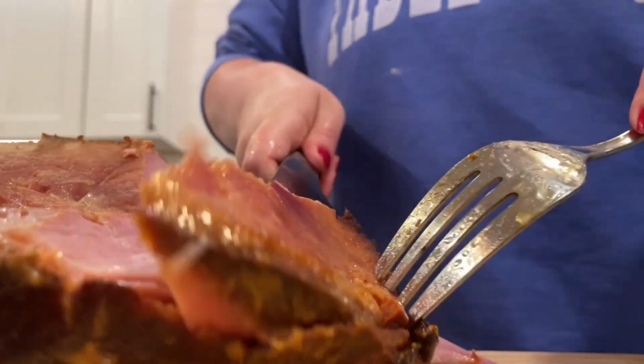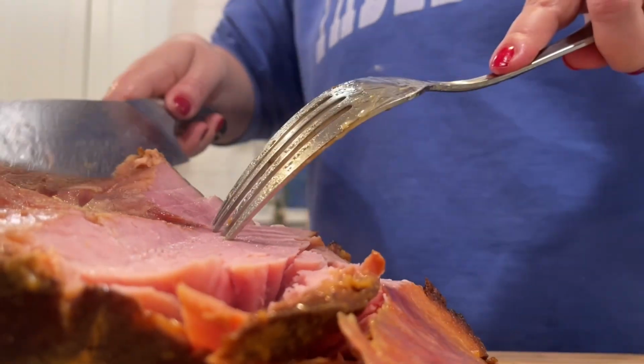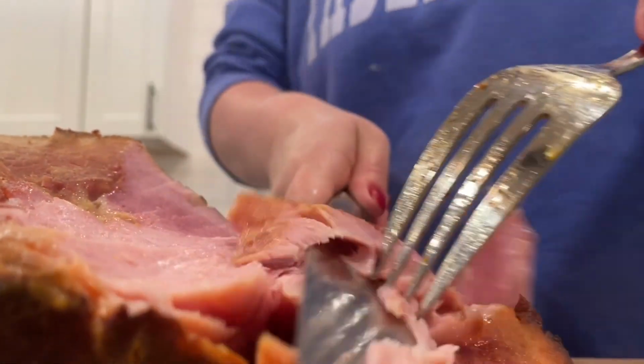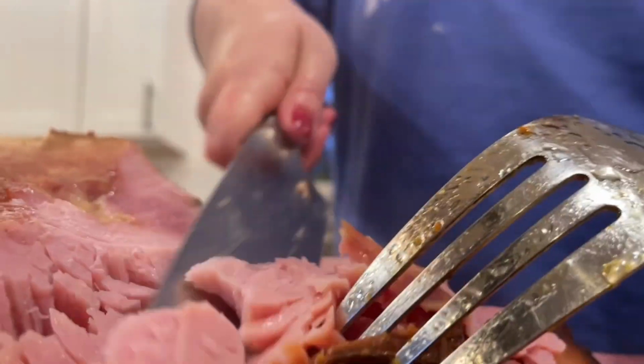I will never cook it any other way than in the crock pot. This was so delicious. It's definitely the best ham that I've ever had. It was basically falling apart, falling off the bone, and the flavor of that sauce was absolutely incredible.